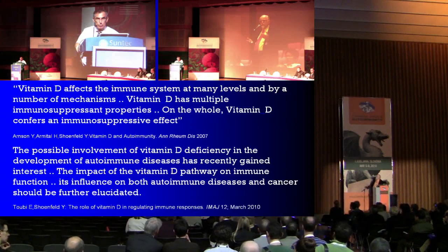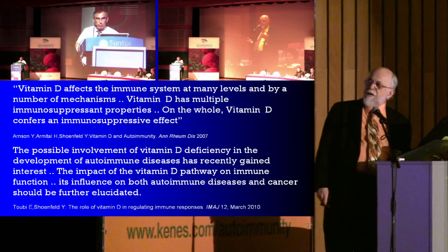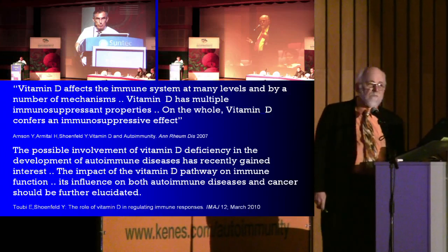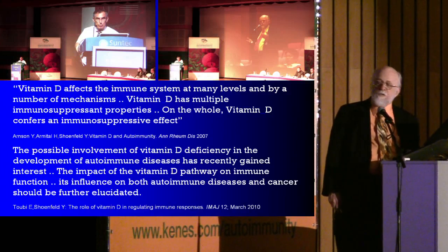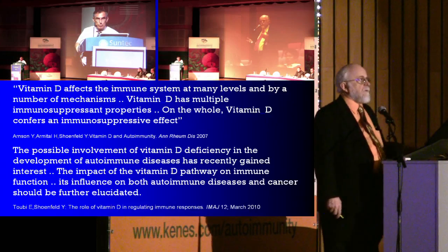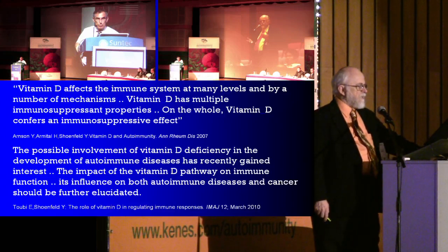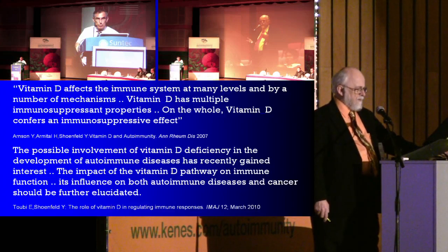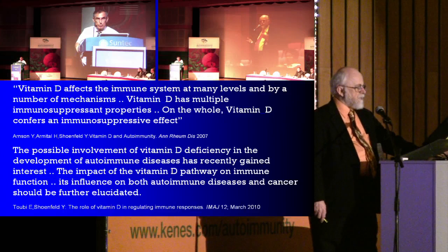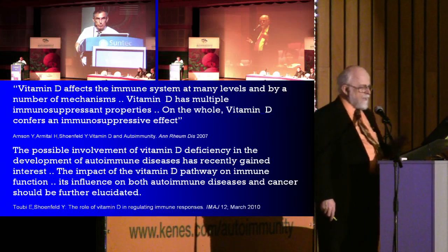So these are from Yehuda's recent papers, and vitamin D affects the immune system at many levels by a number of mechanisms. Vitamin D has multiple immunosuppressant properties. On the whole, vitamin D confers an immunosuppressive effect. The possible involvement of vitamin D deficiency in the development of autoimmune diseases has recently gained interest. The impact of the vitamin D pathway on immune function, its influence on both autoimmune diseases and cancer, should be further elucidated. I agree with that 100%.